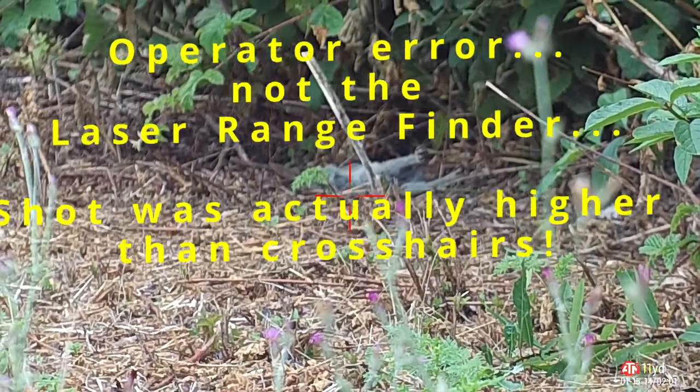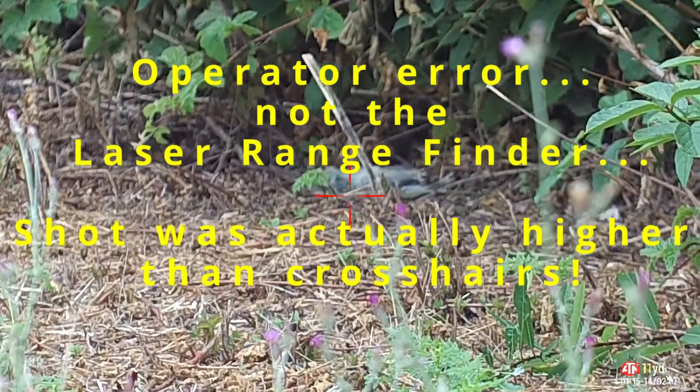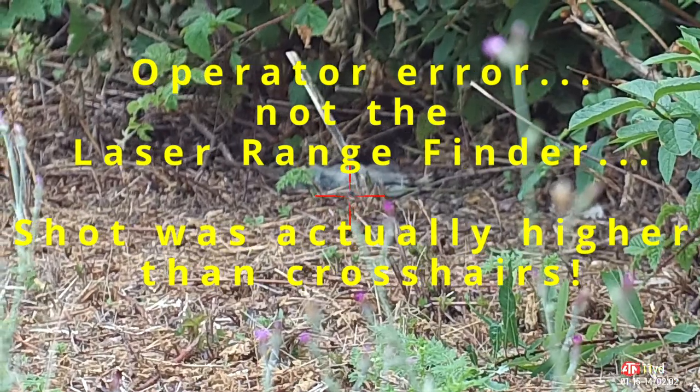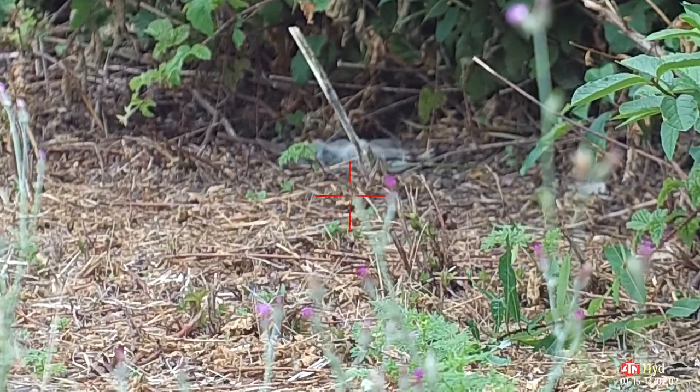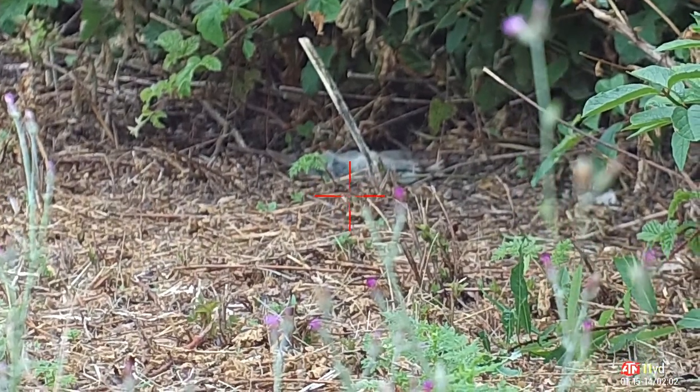I had to do a follow-up shot there because I think my laser rangefinder picked up on one of the twigs or branches there. But that's clean now. I don't want to see anything suffer, even though it's a pest.